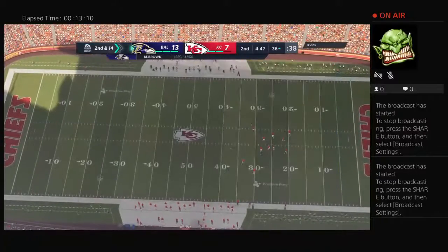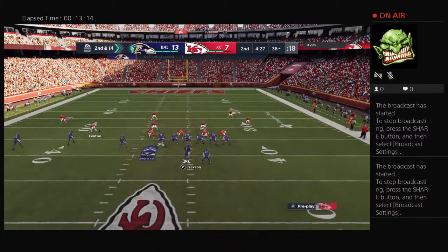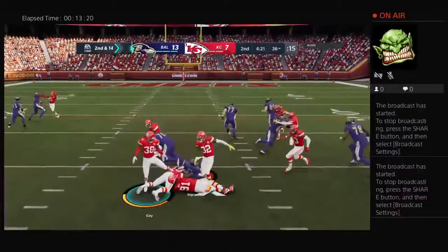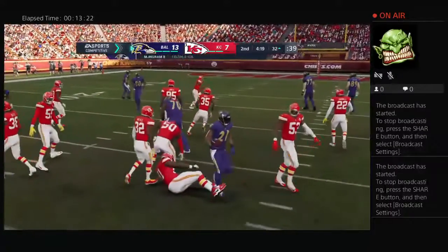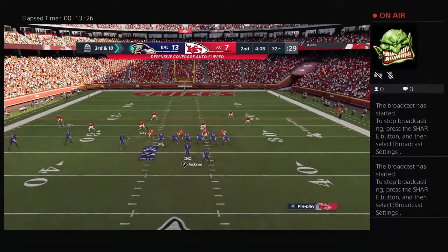Well, he had success earlier in the drive keeping it himself. Not here, though. And sometimes when you have that kind of success, you can fall in love with the option a little bit too much and not give the defense credit for making adjustments themselves. And that play starts to lose its effectiveness. The Raven ball carrier.